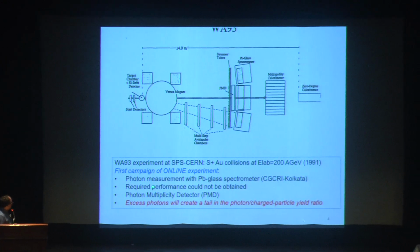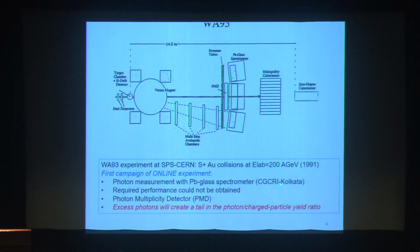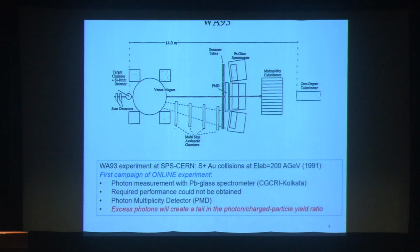Then we started making this lead glass spectrometer in a lab called CPCRI. Unfortunately, we could not get the required performance. Even if the light is generated in the lead glass, that light has to be transmitted and detected by the photographic glass, and that could not be achieved. So we kind of stopped. But the lead glass did not come.